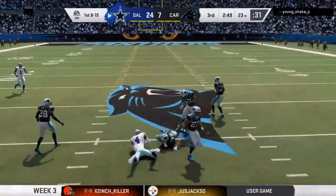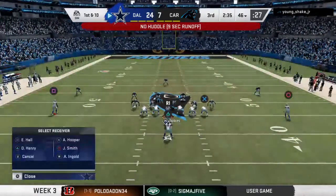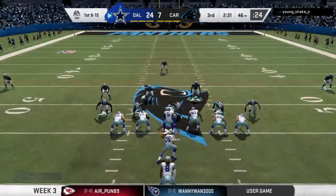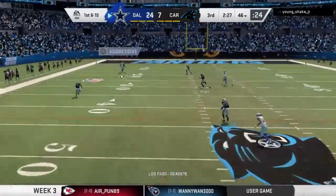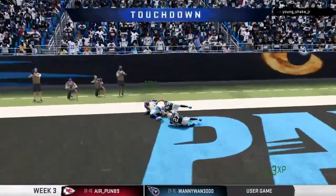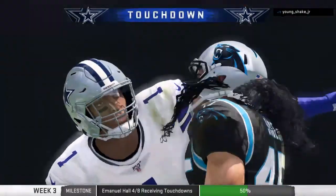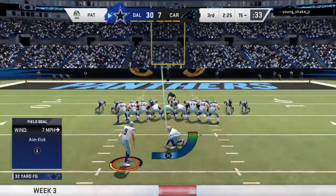A nice-looking play to start the drive, down the middle and complete. And they work this well upfield across the 45. That one goes for 24 yards. Now a play fake here on 1st down. And that is caught. Touchdown, Cowboys. A big play there, with his 2nd touchdown of the game, 4th of the year.